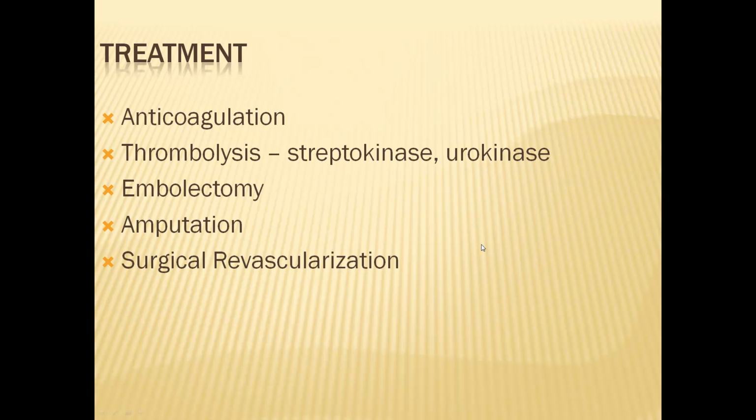So treatment. We can do anticoagulation that'll help blood flow, so Plavix, aspirin, warfarin. We could do thrombolysis, so urokinase, streptokinase, retivase. So dissolve the clots. You could go in and take the clot out, embolectomy. You could have surgery. If you can't ever get fluid going, then you may have to amputate, or surgical revascularization, putting a stent in the artery, doing a plasty, doing a bypass.